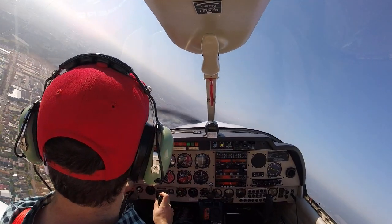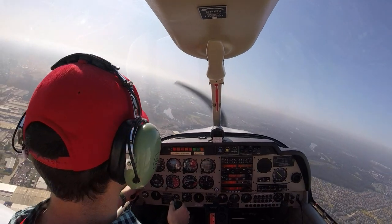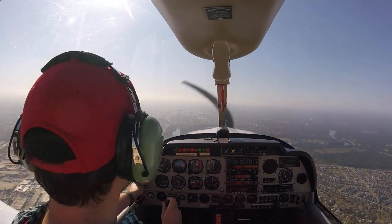India Sierra November, downwind touch and go. India Sierra November, change runway left, number 2. Change runway left, number 2, India Sierra November.